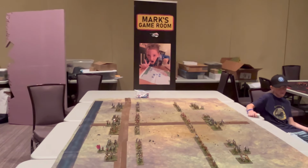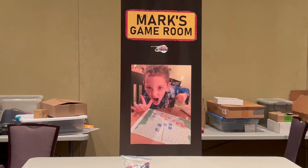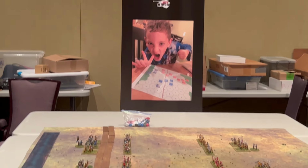Well, here we are at Mark's Game Room. And I gotta say, thank you, Mark Fossiso, for having one of my board games, Agincourt, on the cover with Charlie. Very cool.